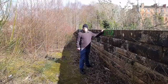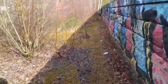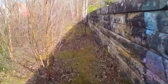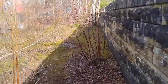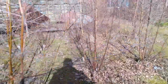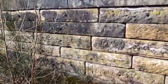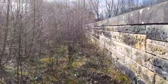Well, here we are at last on top of the viaduct in question. You will see that we've got a bit of space to walk in right down the side here, but some sparsely unobstructed crossover points as well. So we're just going to have a walk right around this big old girl.